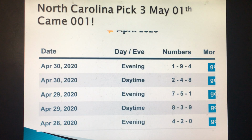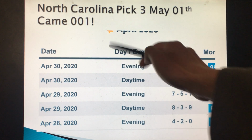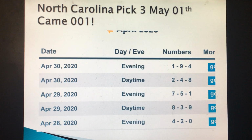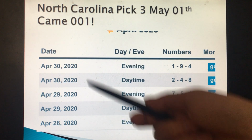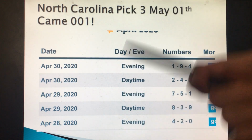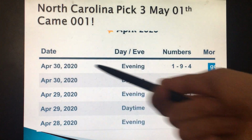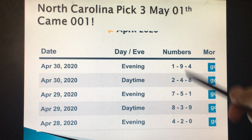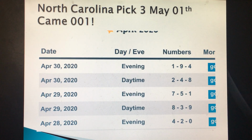Let's look at North Carolina pick 3 for May 1st, which came 001. And if you look at the picture, let's see where the 001 is. 001 is May 1st. After April 30th, it's May 1st, which is not shown on the list because it goes by month. I couldn't get it up on the same page as the past numbers, so I can only show you this. But if you don't believe me, you can check the past draw. You can see 001 get drawn on May 1st.